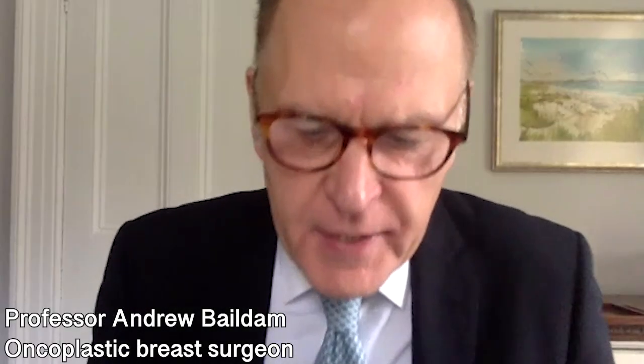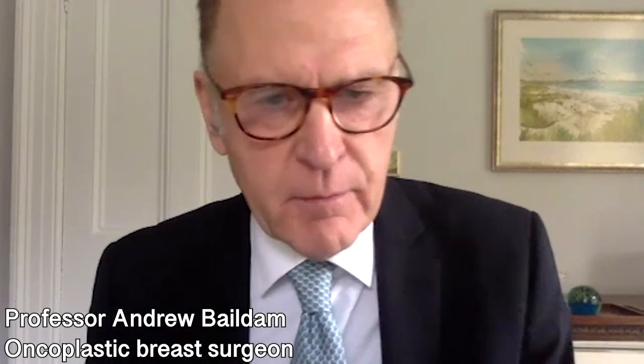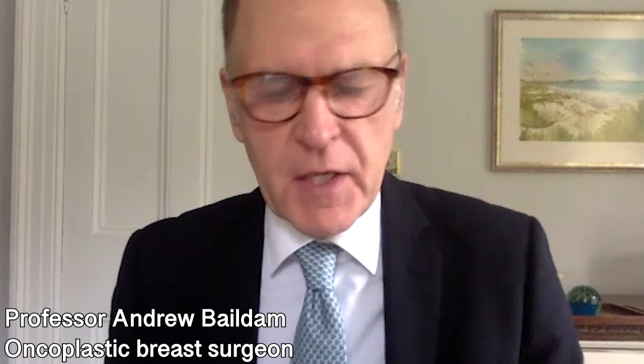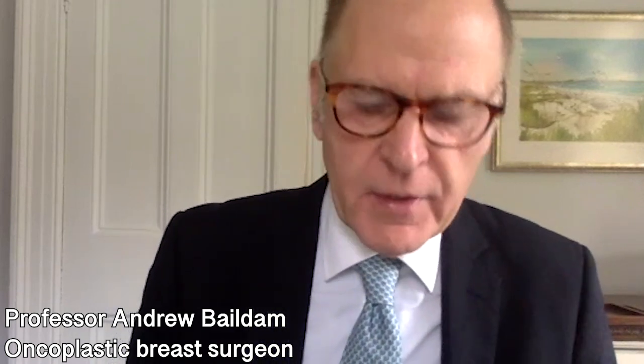If a patient has surgery first, then the tissue removed is fully analysed by the pathologist. They are discussed in a multidisciplinary team, which comprises not only the surgeon, but the radiologist, the pathologist, the oncologist, the radiation oncologist, the breast specialist nurses, and the totality of the patient is considered for what their best adjuvant treatment and their best follow-up will be.